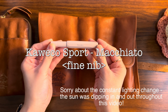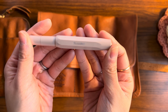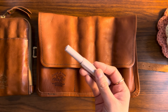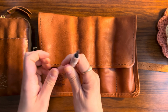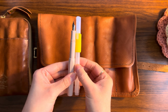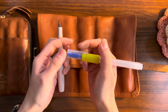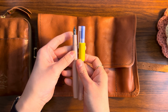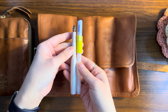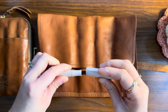This is the Kaweco Sport in the Macchiato color, and I got it in a fine nib size. And I thought it was really cool that it was like a little pocket pen. It was nice and light, and when you post it, it was actually quite comfortable in my hand. And when you compare it to my Muji pen that I was using on a daily basis, this felt pretty similar in terms of width of the pen, and so I thought this would be a pretty decent first pen to try. It felt very comparable to my Muji pen, and I really loved it. So that was my first pen.